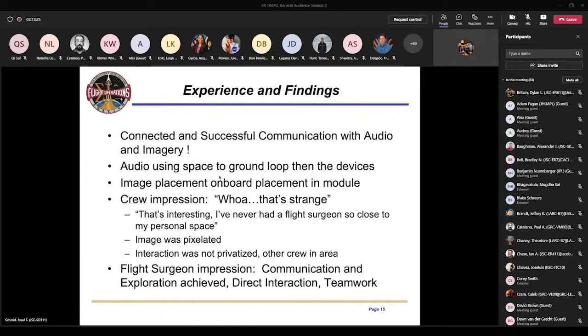I knew I was connected because Thomas, the European astronaut, said, "Whoa, that's really strange." And then Kaylee, in the second session, said, "Wow, I've never had a flight surgeon so close to me in my personal space." So I knew that there was a good effect, that the crew members felt that we were really there. The images are pixelated due to this 5 megabyte bandwidth, and also the interactions were not privatized. So we need to work on that as well, since there are other crew members in the area.